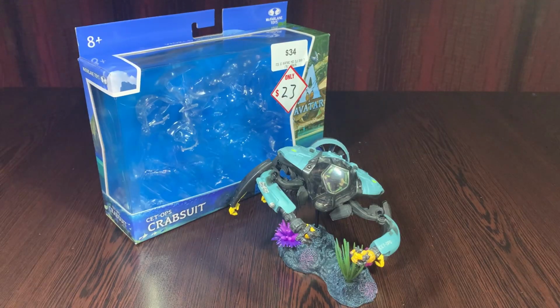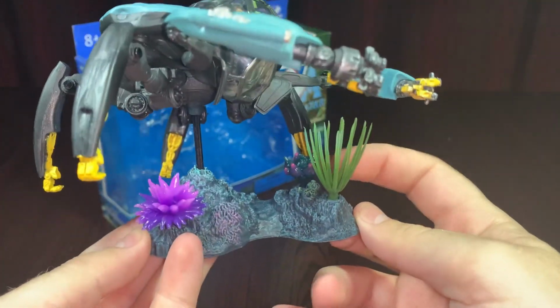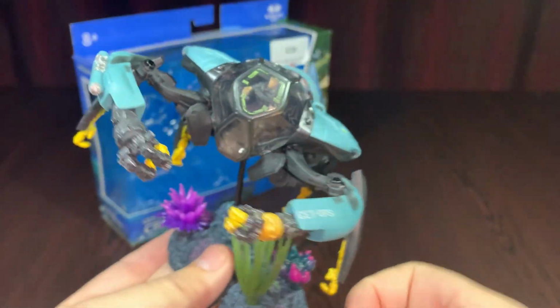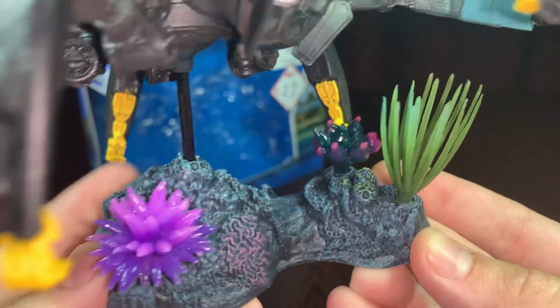The piece is cool, but it doesn't do too much once you've kind of got it out of its packaging. You can see it does come with a little display stand with different variations of some plant life and fauna, and then there is the crab suit. He's on a little ball joint thing there. We can start with the little rock base there. There's some different colored paints. I see some greens and I see some pinks around there.